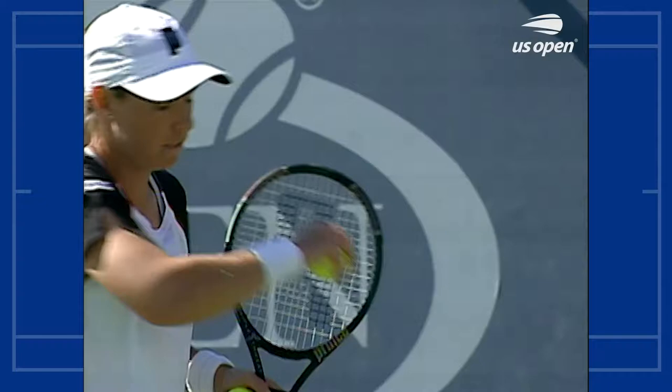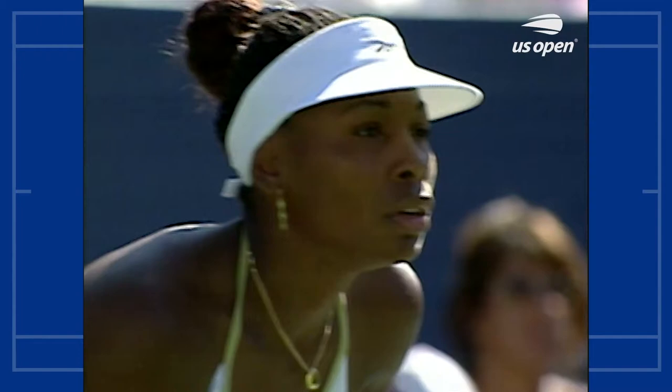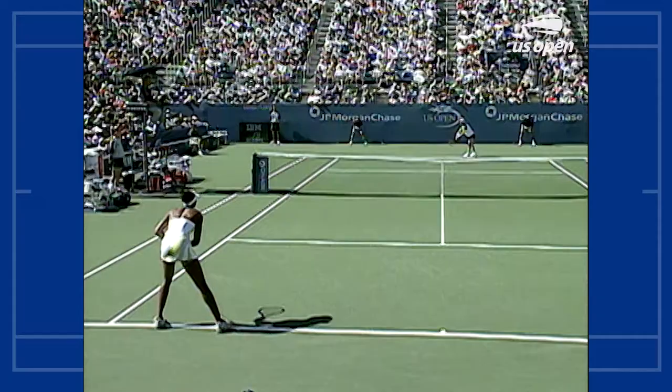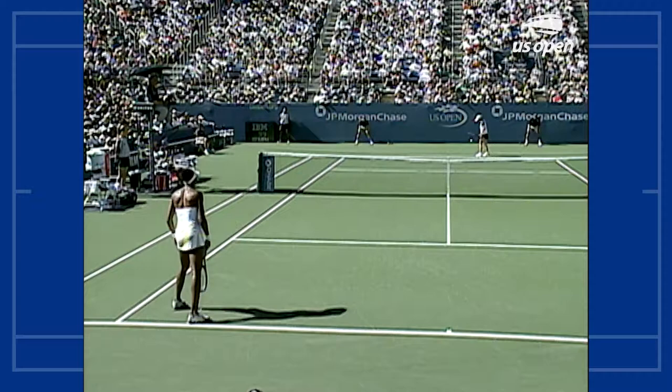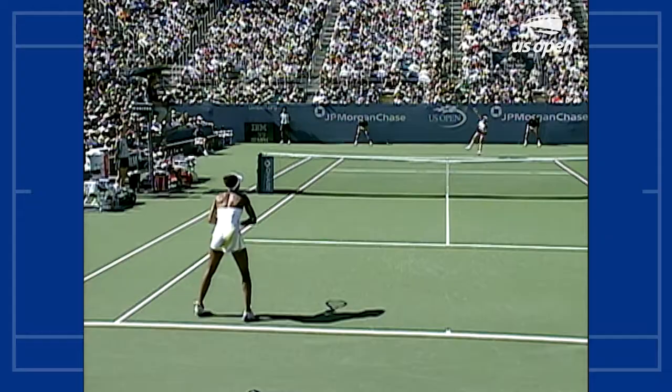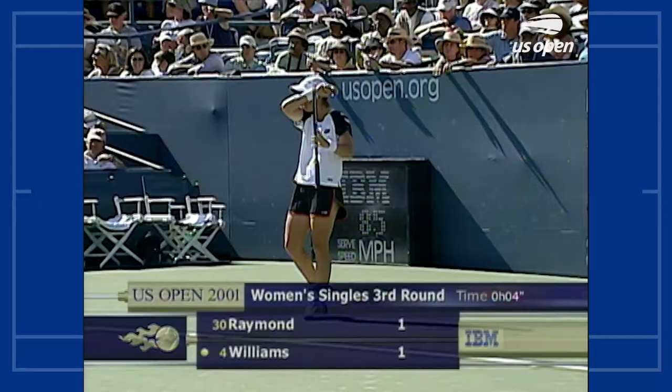Raymond doing a good job scrambling around the court, varying the pace, hit a couple of slice backhands and rolled over a forehand. Venus Williams makes an error and Raymond has an ad. Lisa Raymond holds serve, got one game apiece. 4 minutes. Joel, it seems like it's more time than that, but that's what the scoreboard says.